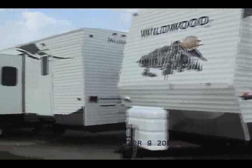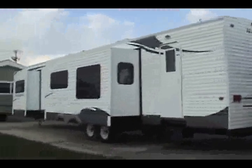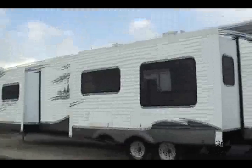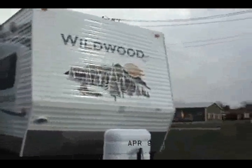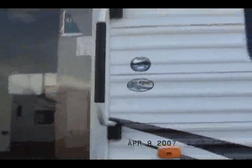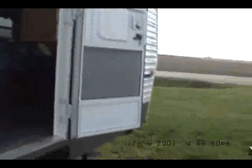And here's another same model. We have four of them here. We usually have at least two or three. Right now we got four. 2007 model. Comes with the 30-pound gas bottles and the automatic switchover. It's got an easy assist entry here. Like so, and you got a handle for going up the steps. It's a 23-foot awning. Storage under the queen bed.